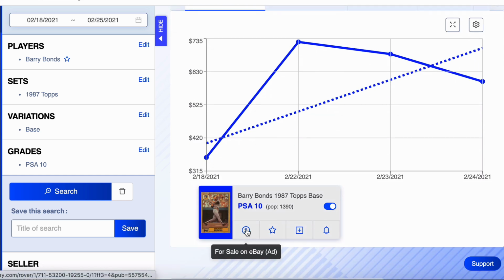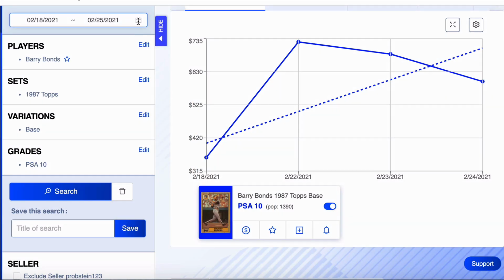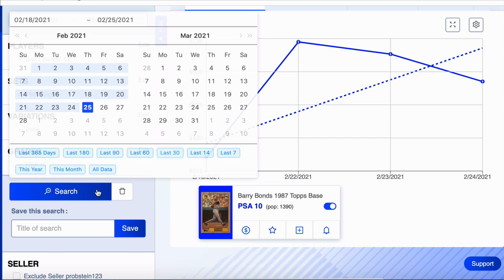We'll do the buy, sell, hold on all these. Pop count of only 1390. If you don't know what pop count means, that means this card in the grade PSA 10, there's only 1,390 of them available. That's what a pop count is, the number in existence. And I believe this card was on the list last week too. So let's actually pull this one back 30 days and see what's been going down.